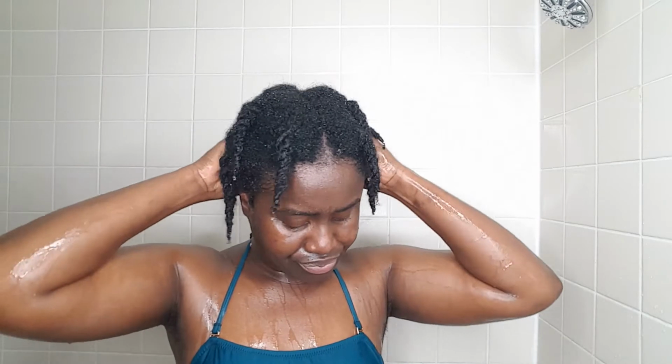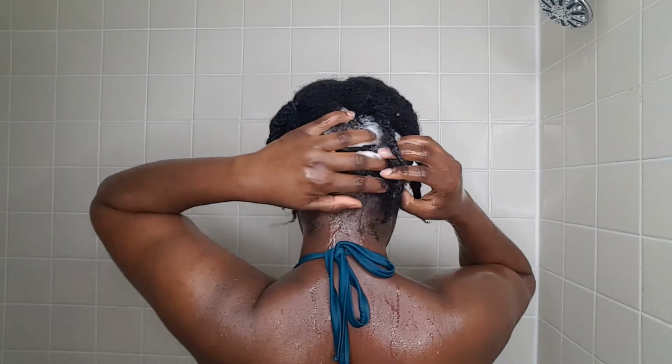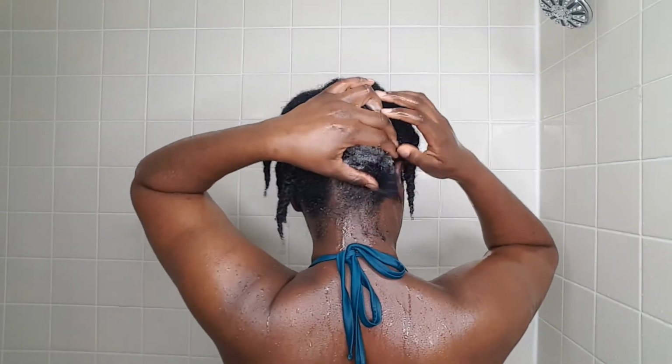We're going in for our second wash, and it's not completely clear, but it has a bit of murkiness to it. It gives it that natural feel. Look at that. I can even feel the sudsing right now. I wish I had a second overhead camera to show you the dirt that was being washed out. It wasn't much, but you could see that it's really working on cleansing my hair.